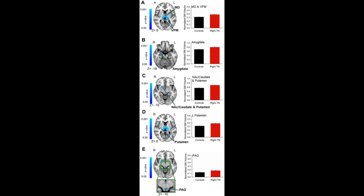So this analysis breakdown shows us the significant group differences in these specific subcortical brain regions. And we see the blue clusters here on the left that show us that there's a larger gray matter volume in the patients with TN in comparison to their healthy controls. So you see on the right that the controls are shown with the black bar, and the TN patients are shown with the red bar. So what they're representing is the normalized amount of gray matter we see. So a healthy patient obviously has gray matter, and the black bar will show you how much is normally present in that area.